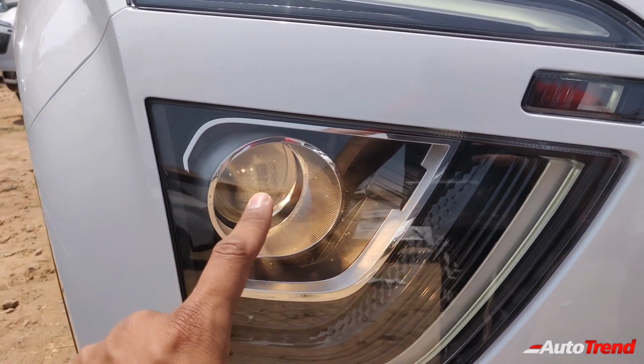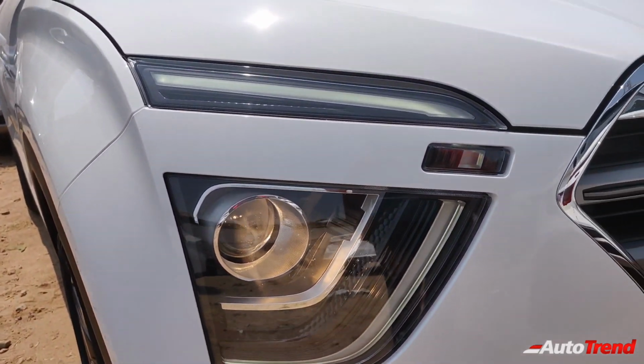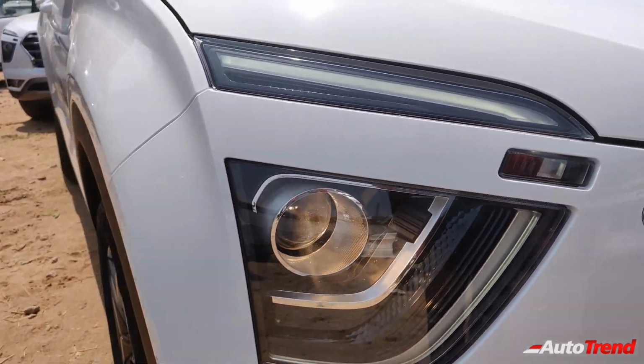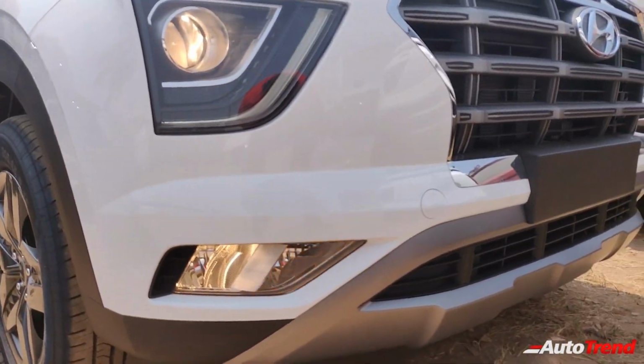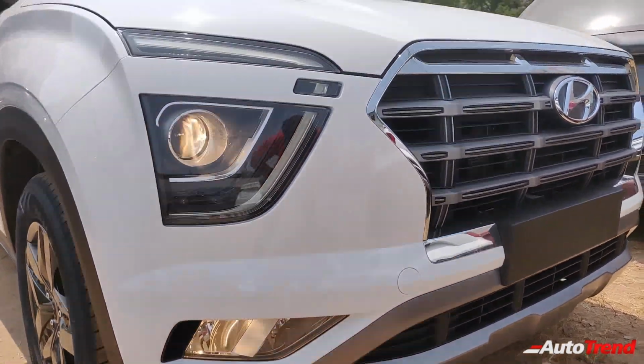Other difference being the fact that you do not get that signature trio LED projectors as on the SX variant. Instead, this S variant gets one singular regular halogen projector unit. Coming lower down, however, everything remains exactly the same. You get the exact same yellow fog lamp setup with indicators integrated into the bumper itself.